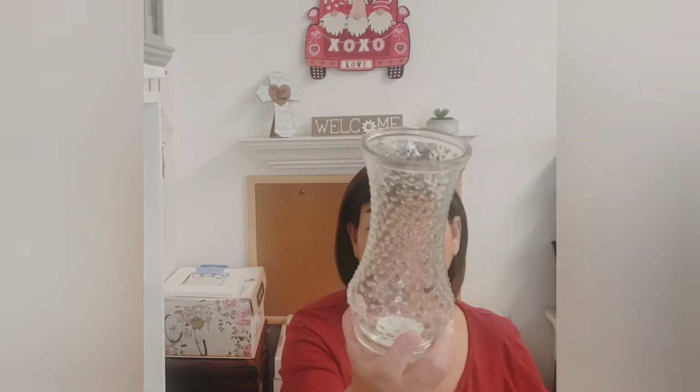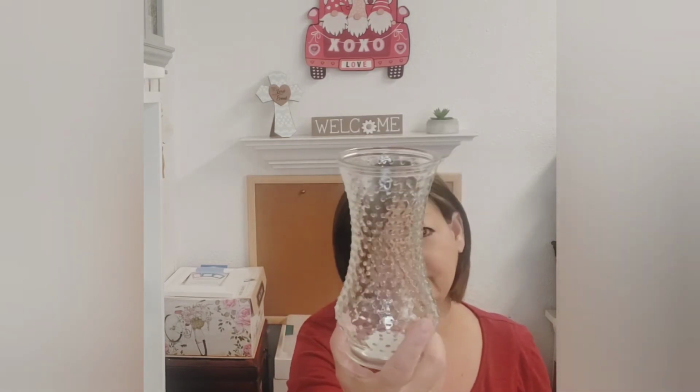And then they had a really beautiful vase out. This is really pretty. It's got little raised dots on it. I thought that was very pretty. So I just picked one up just to have it. You never know.